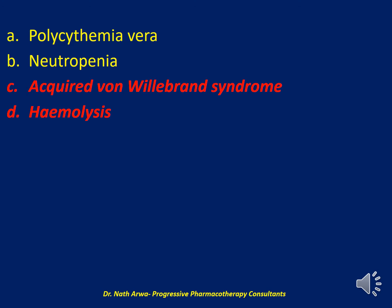levels for hemolysis, and routine periodic screening for hemolysis with plasma-free hemoglobin and lactate dehydrogenase are recommended for the duration of device implantation. So it can be very tricky and demanding. Now, I would like to add that polycythemia vera and neutropenia aren't related to mechanical circulatory support devices at all. Bleeding is the most common complication for any use of LVAD.